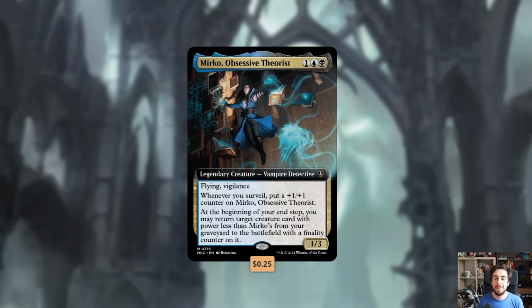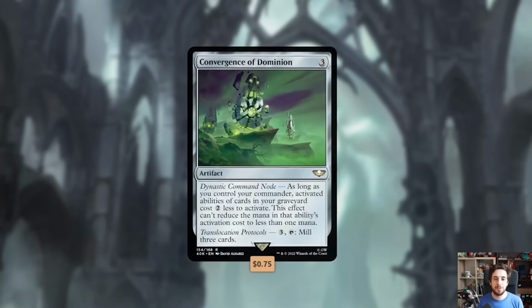That's good, but the thing I'm most excited about is there's one card that I've been kind of obsessed with ever since it got printed, which is Convergence of Dominion. It says, as long as you control your commander, activated abilities of cards in your graveyard cost 2 less to activate. This effect can't reduce the mana in that ability's activation cost to less than 1 mana. And you can also mill yourself to get more stuff with activated abilities into your graveyard. I think this card is just really, really cool and really powerful, but it's incredibly specific.